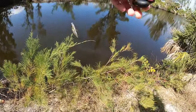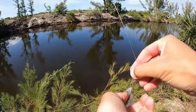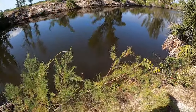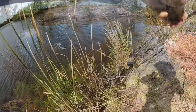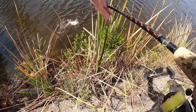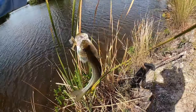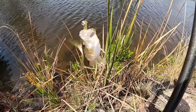There he goes. Got more decent sized snook. I thought, man, I thought he was going to be a lot bigger with the way he was running at first. Fun size though. Yeah, that's a fun size snook.